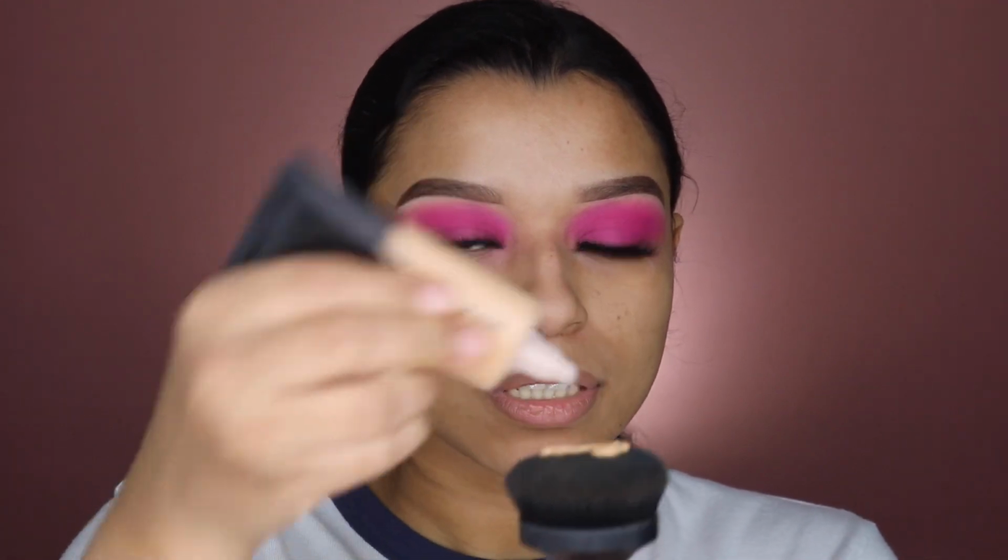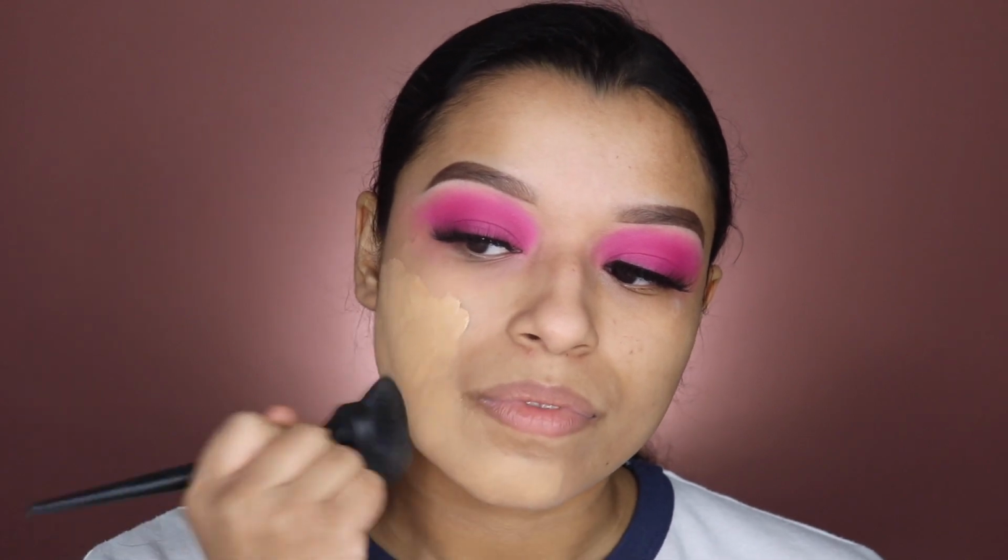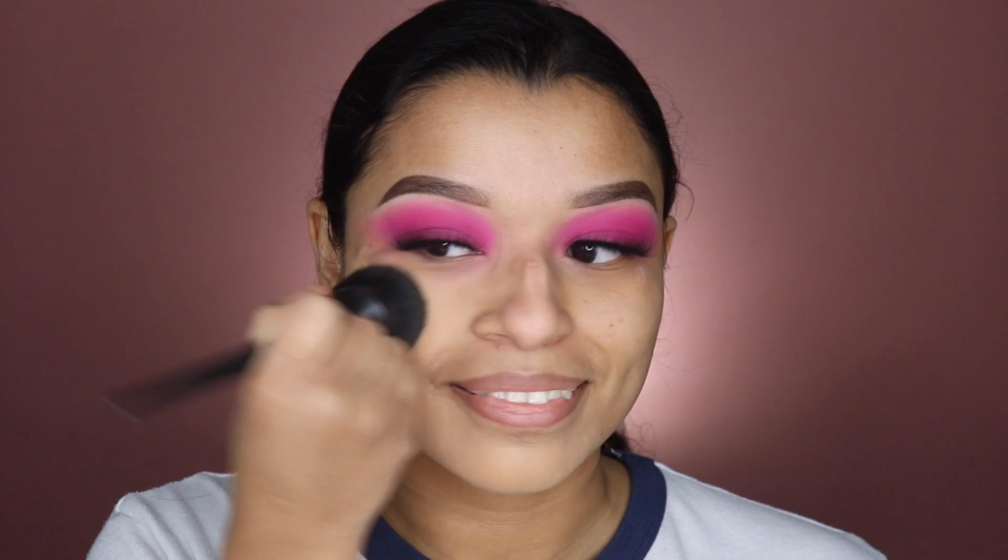So I'm just gonna put some on the brush like so and just apply it. It smells like paint. But I don't mind it. I kind of like the smell of paint.